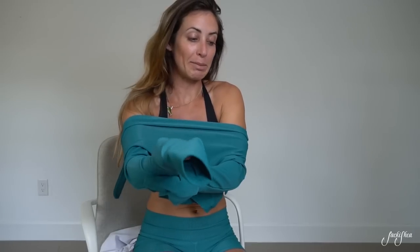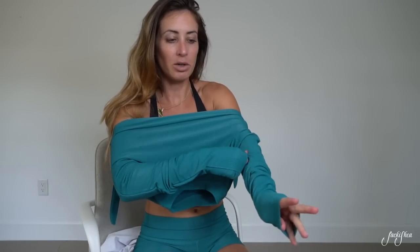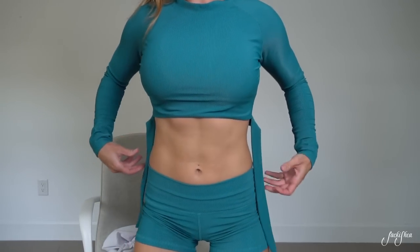Dang. And then with the shorts too, okay, let me put it on for you. And it matches these shorts. I wish they came out with these ribbed fabric shorts in the other colors too. I think that would be so cute. And then I love the ribbon detail. So look at this little ribbon detail I'm gonna show you.